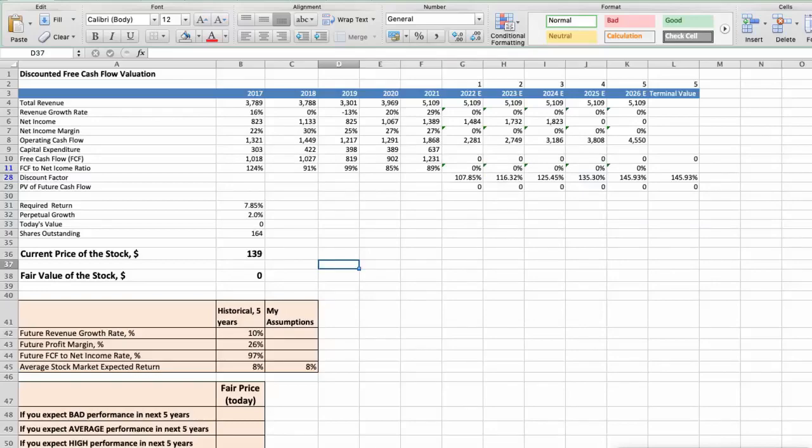This spreadsheet contains some financial data that we will use for the stock valuation. We see that the average revenue growth rate of the stock has been around 10% per year, for last 5 years. We see that the average profit margin of the stock has been around 26% per year, for last 5 years. Also we see that the average free cash flow to net income rate of the stock has been around 97% per year, for last 5 years. And we expect 8% per year average stock market return.